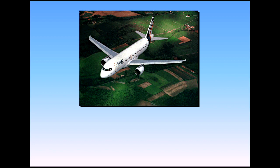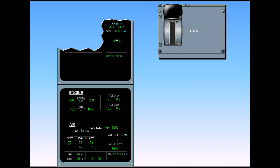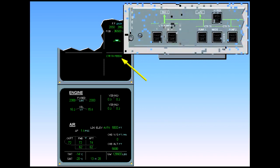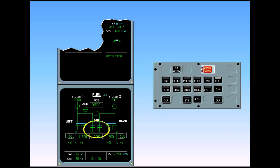We will now discuss items related to the fuel system that you will encounter during normal climb, cruise, and descent. When the slats are retracted, the message Center Tank Feeding reappears. This indicates at slats retraction, the center tank pumps are again feeding the engines. This is an automatic function of the center tank pumps when the Mode Select push button is in auto. Observe the corresponding pump indications on the ECAM, inline green.